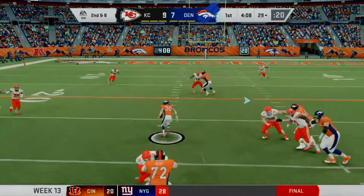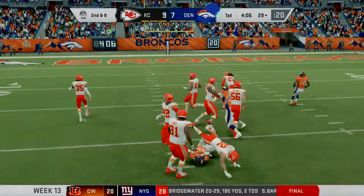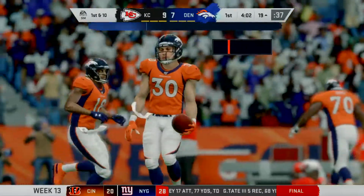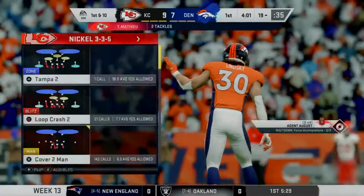They'll try to draw Lindsay. And an alley to run. And inside the 20 before he's brought down. A 10-yard pickup, and it's enough for a Broncos first down.